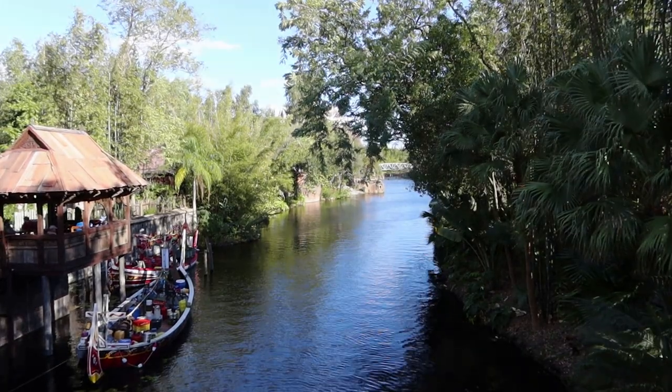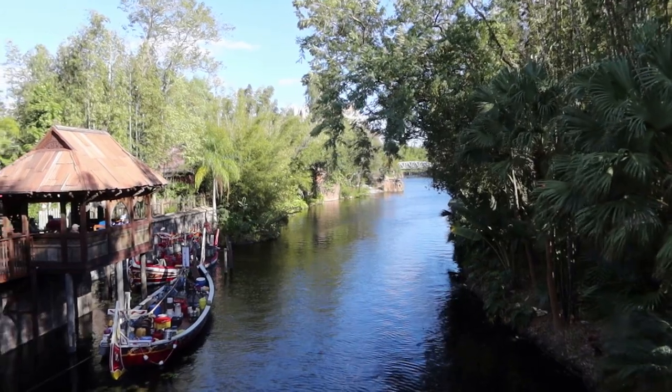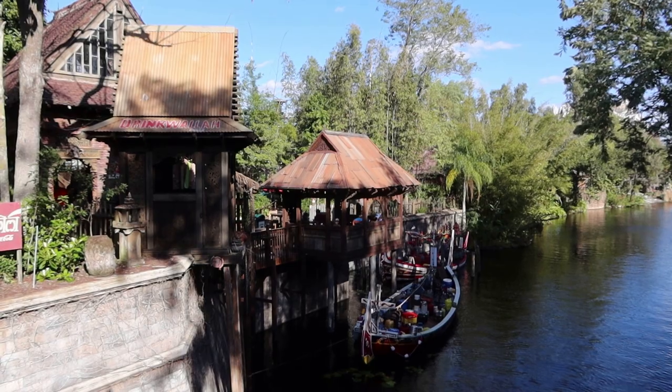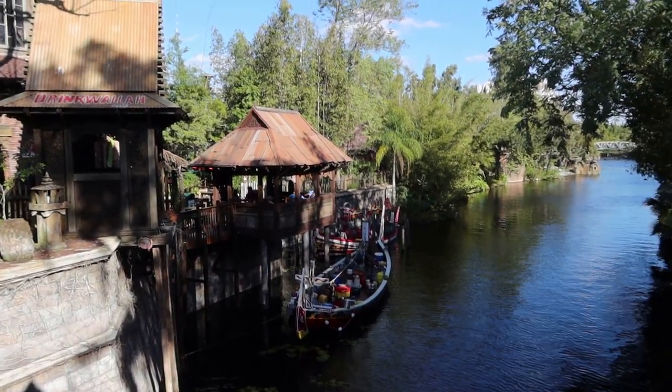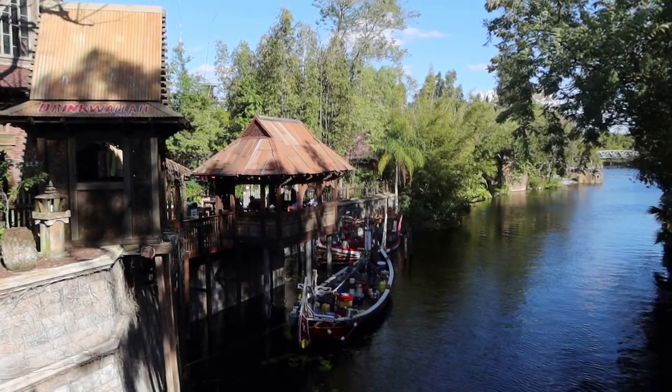I just wanted to point out, guys, the landscaping here is so amazing. Look at this scenery. Very relaxing. This is definitely one of the most relaxing parts, in my opinion. Every park has its own appeal, but there's just something about Animal Kingdom that is just so serene.